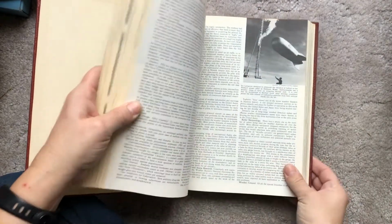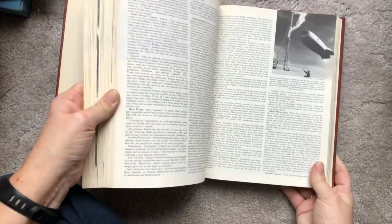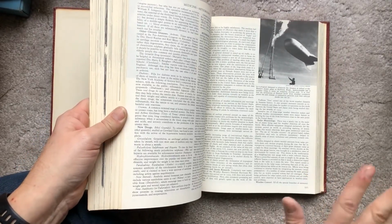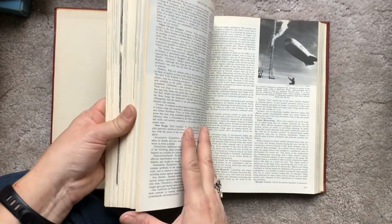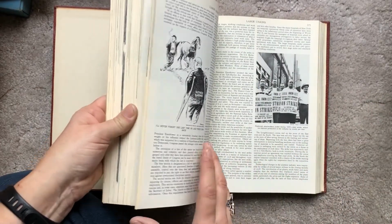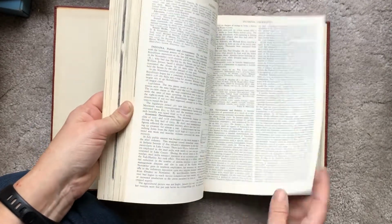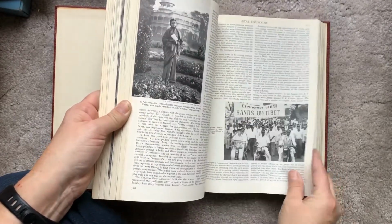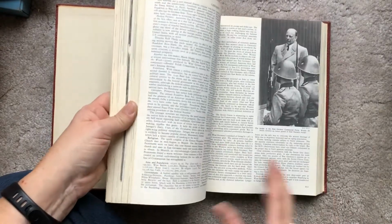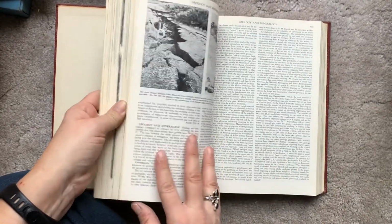So when I find encyclopedias, like on this estate auction, I got a whole bookshelf for $1. Some of the shelves had encyclopedias. I go through them and I take out pictures. I'll take out some pages if I like the way the text looks, but I'll rip out the pictures if they're interesting to me.